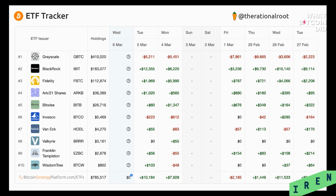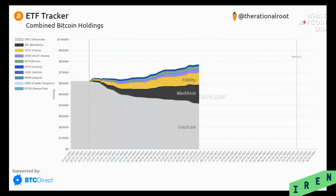So, indeed, that's enormous. And Grayscale has seen a lot of outflows. That is because they have these high fees. They charge 1.5% fees. But maybe we can go to the next chart, where we actually see the cumulative Bitcoin holdings of the ETFs. So here you can also clearly see Grayscale, BlackRock, Fidelity. Those are the biggest ones, right?